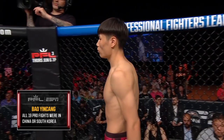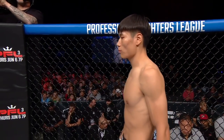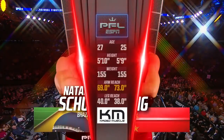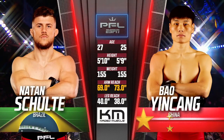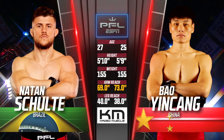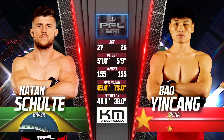There's your look at Bao Yincang. All 19 of his pro fights have been in either China or South Korea. He makes his U.S. debut tonight. And we were with the featherweights before. This is lightweight, so a little bit bigger, a little bit taller. Sometimes a little more power comes in this weight class. We'll see how it goes. There's the reach advantage for Bao Yincang, who's actually an inch shorter than Natan Schulte, but broad shoulders and long arms give him a reach advantage. It's that archery skill that most of those Mongolians are able to use.